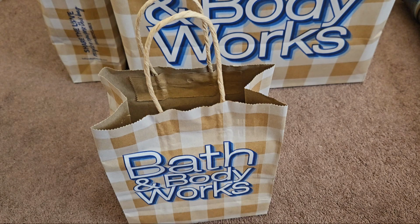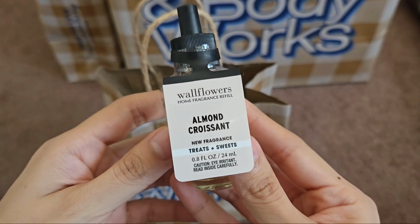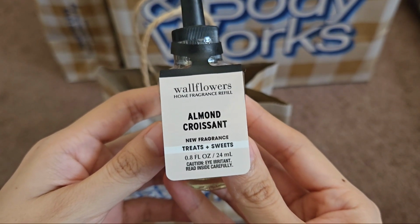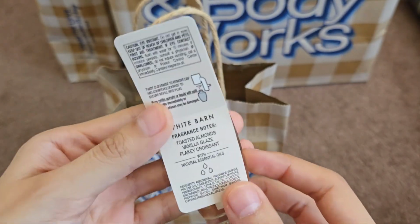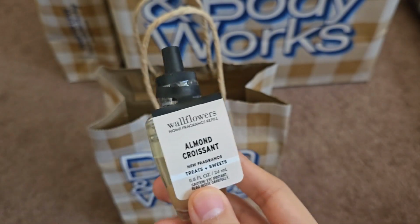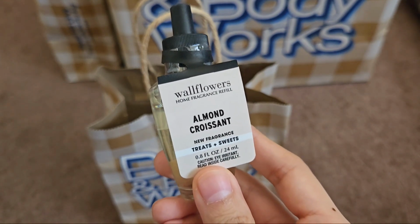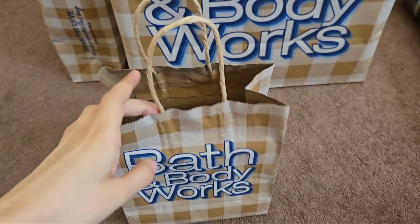I'm like, can I just switch it for one of the Wallflowers in the 75% off section? And she said, for sure. So I ended up getting Almond Croissant just because I feel like this scent might not come back. This one says treats and sweets, new fragrance. I really hope this is good because I haven't burned the candle yet. This one says toasted almonds, vanilla glaze, flaky croissant. So even if I don't like it too much, I can always mix it with something else to burn another candle perhaps, or maybe like a vanilla. I don't know. There's many possibilities.